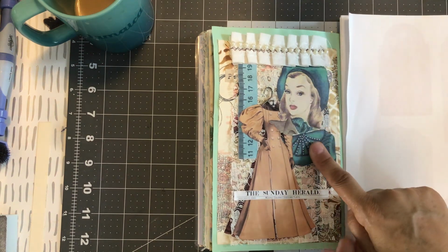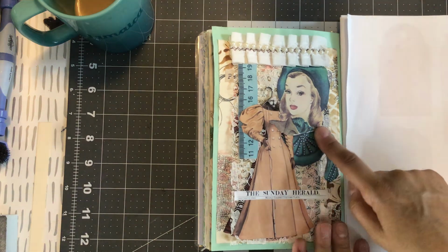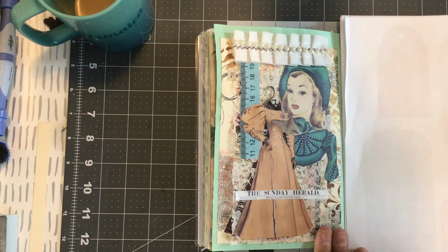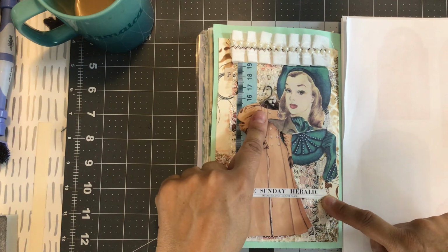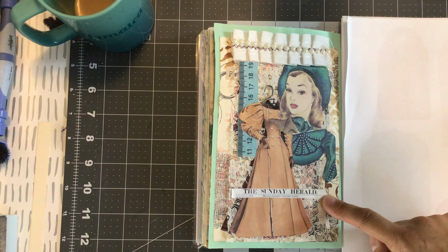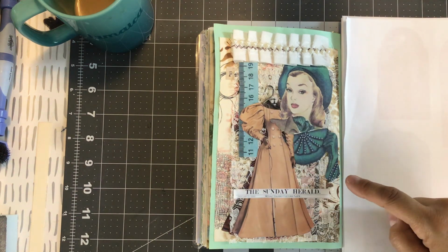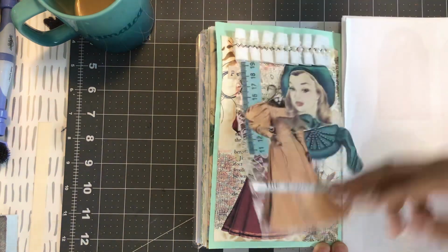I fussy cut out some images from a sewing pattern, vintage sewing pattern, and aren't those images just gorgeous? And I have a little hanger here. I think that's a Tim Holtz Element. It's kind of like a paper clip, but I just tucked that behind there with a piece of a digital yardstick. And just did a little collage there and made a flip out there.